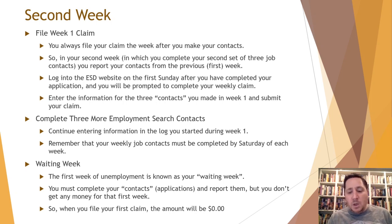So on Sunday of week 2, you log into the ESD website and it'll tell you you have a weekly claim to file. So you click on that and it'll ask you to enter in the information of those three jobs that you applied to. There's also some other information in there that's pretty straightforward. It's like, did you work? No. Were you available for work? Yes. You have to say yes. Were you physically available and able to work? Yes. I forget exactly how they phrase it, but basically they ask you if you turned down an offer of work. No. Did you complete 3 job search activities? Yes. And then you enter them in.